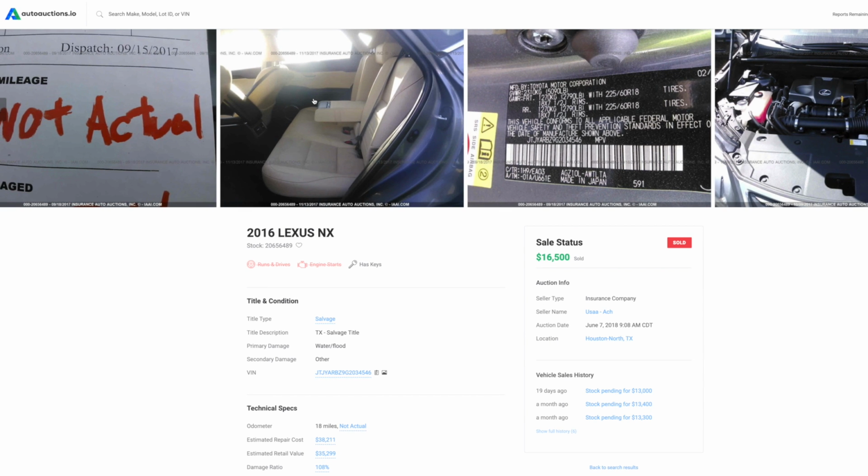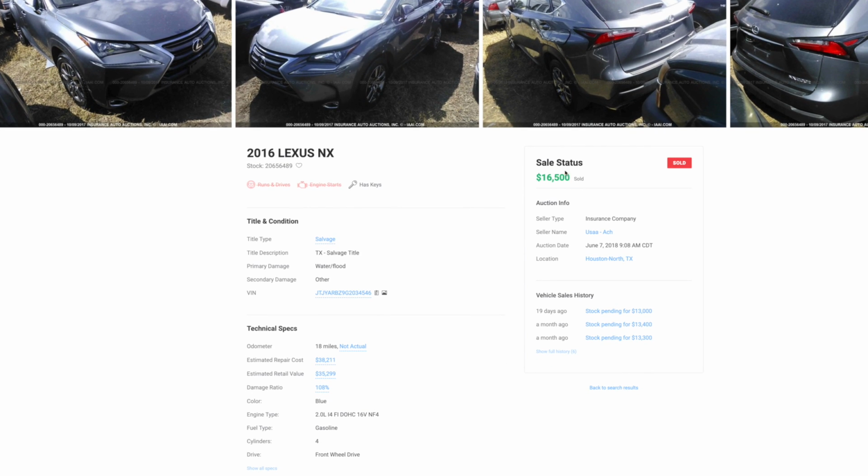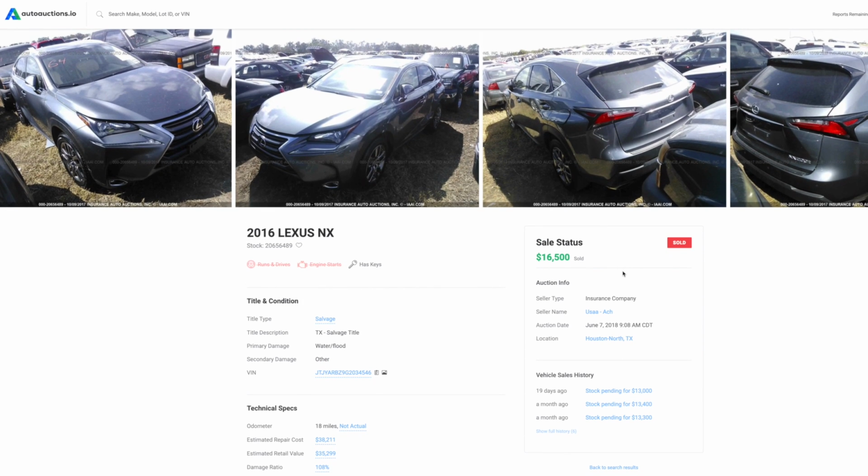It looks great. But here we go. Sold for $16,500 from the insurance company, June 7th of 2018 in Houston, Texas. I'd be very careful buying a flood car from a saltwater environment. Freshwater floods don't scare me that much, but saltwater you've got to be real careful with. That is like a slow, cancerous death for a vehicle.